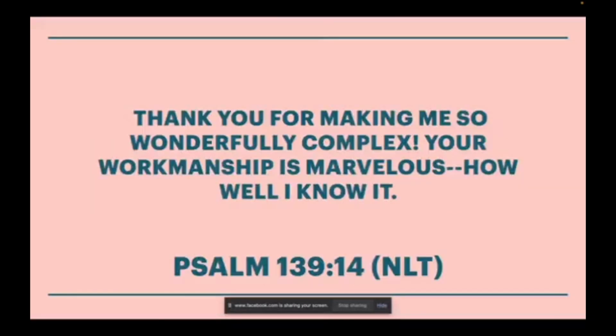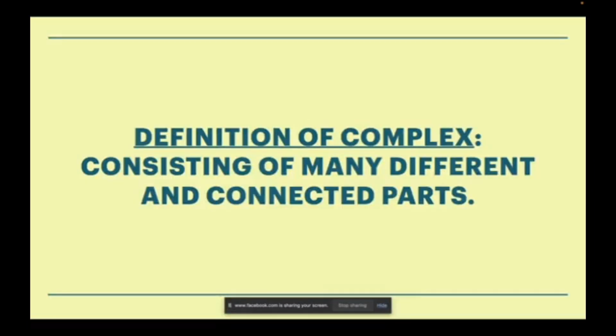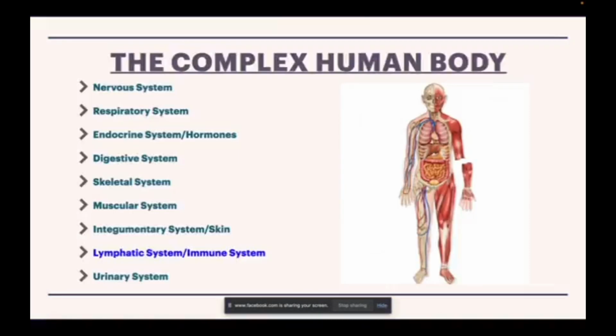Psalms 139 verse 14: Thank you for making me so wonderfully complex. Your workmanship is marvelous. How well I know it. Now notice the definition of complex: consisting of many different and connected parts. That is how God made us.